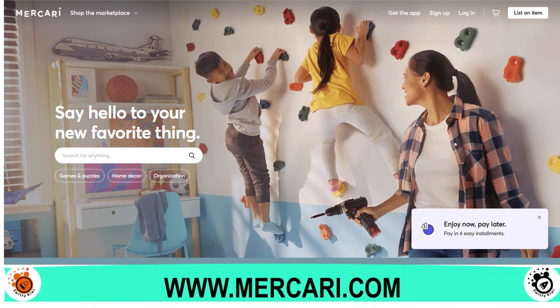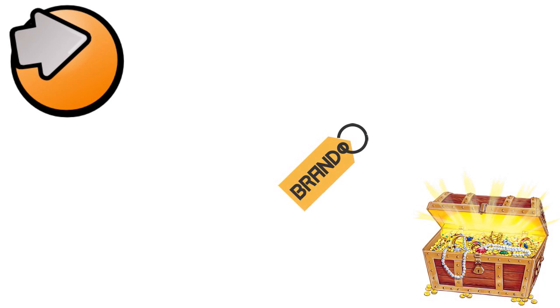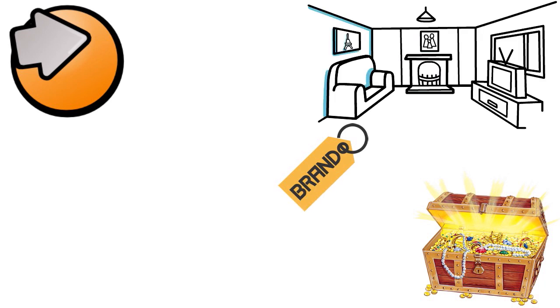So when you think about Mercari, I want you to think about three things that you can do. You can declutter, you can discover, and you can do all of this from your home. So you can breathe new life into your home and sell fast. You can sell last year's go-tos. You can discover by shopping one-of-a-kind treasures and all of your favorite brands. And you can make your space feel more like home without ever leaving it.